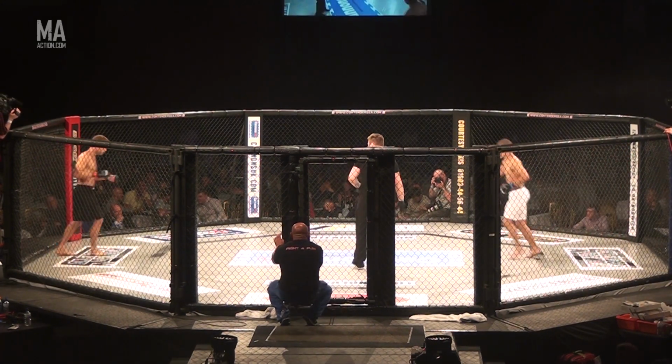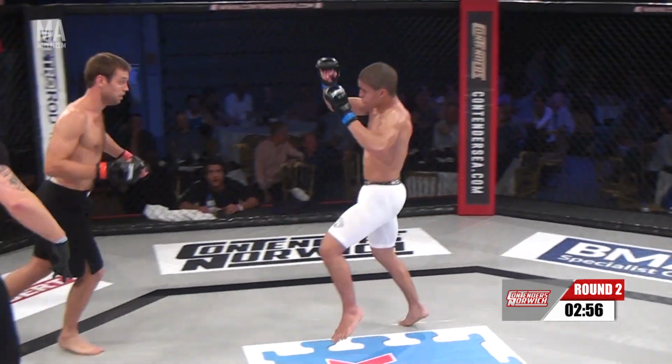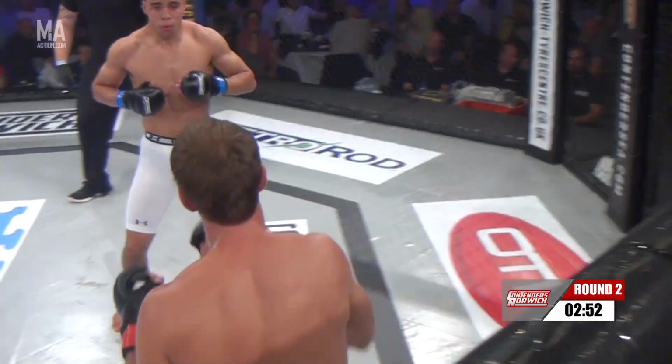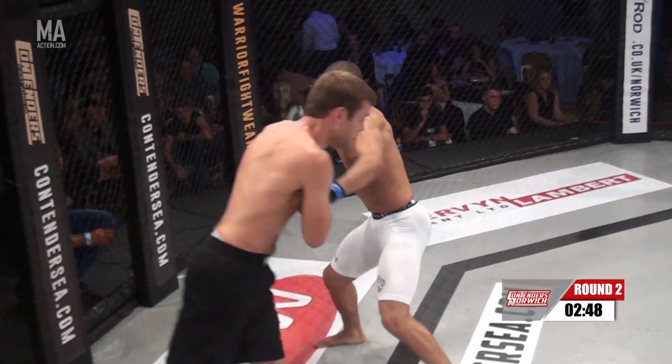Round 2 of 3, semi-professional mixed martial arts rules. Chris Hoekstra here calling it with Dean Midhat in Norwich, and a packed venue here tonight. Dean, it's just been outstanding. Both fighters looking very sharp here throughout this bout.